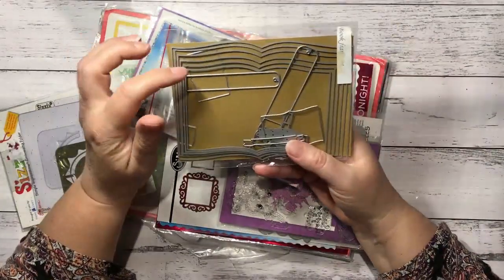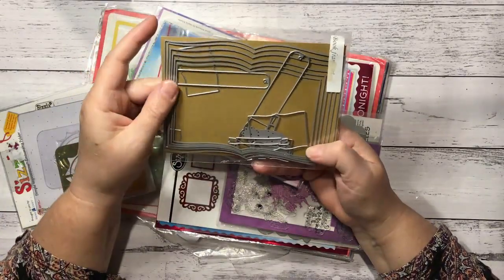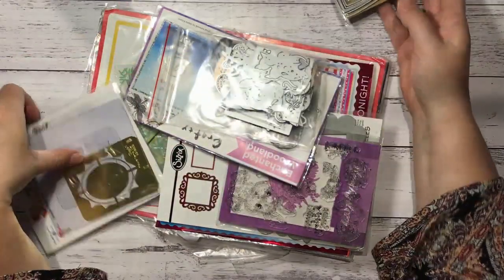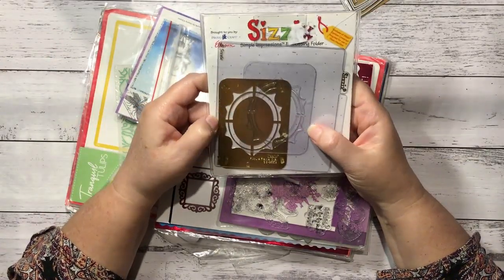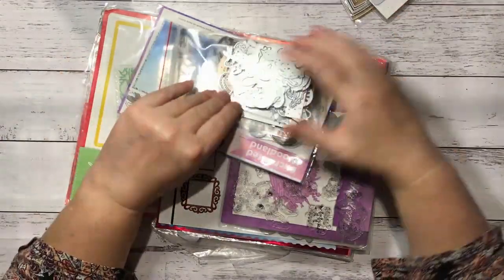So I love these dies. They're book pages, so you can make this little book that sits open with that. I think that's going to be heaps of fun to play with. Book frame set, it's called. So that's one of your gold Simple Impressions embossing folders. That'd be a bit of fun to use as well.